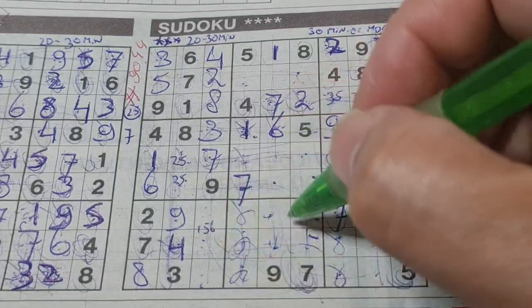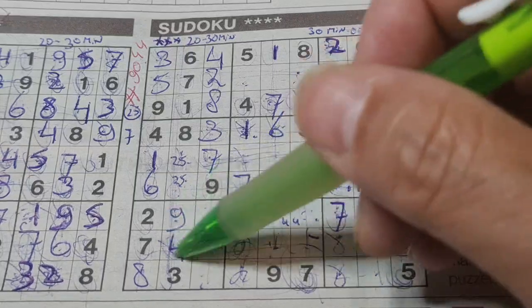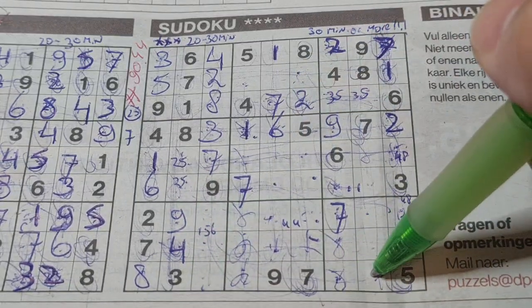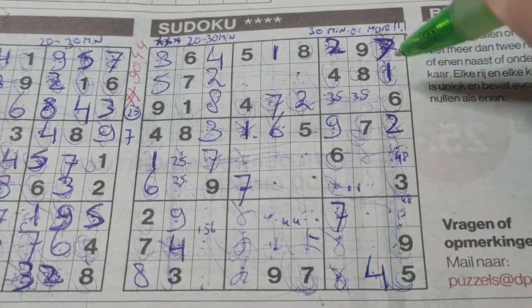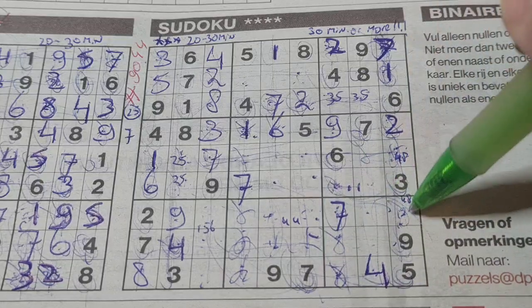So the 4 in this big square could be here, could be there. 4 in one of those 2 boxes in this row, 4 in the row below. So in the last row, the only 2 places left for the 4 should be here or there. We have a 4 in this column, no 4 there, 4 should be there. 4 and 8, we have a 4 in this big square, so here can't be 4 anymore.